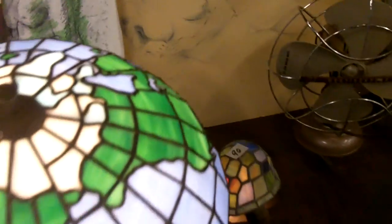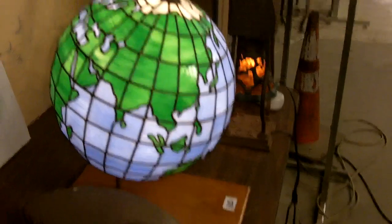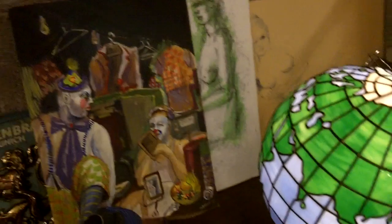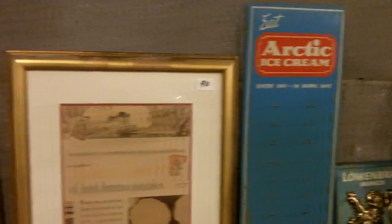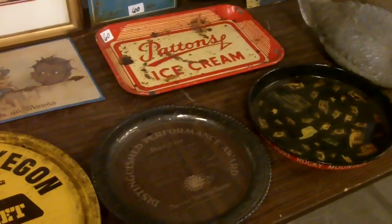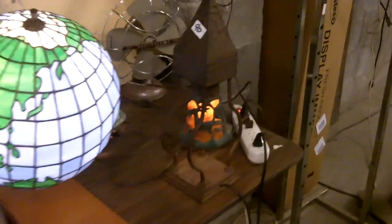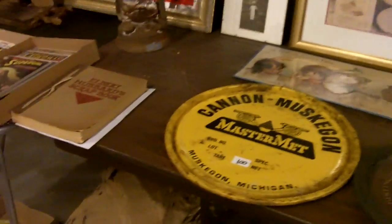Little turtle light there. I really like this glass. It's just a globe. It's got a nice base on it. Look how that thing lights up real nice. That's cool. Some art back there. Lowbrow. An ice cream sign. That's pretty vintage. Cool vintage stuff. Look at that old ice cream sign. Or it's a, oh, what do you call it? Like a little platter. That's a cool light too. I like that hanging down. Nice stuff.